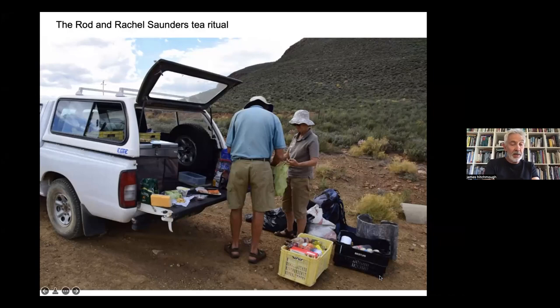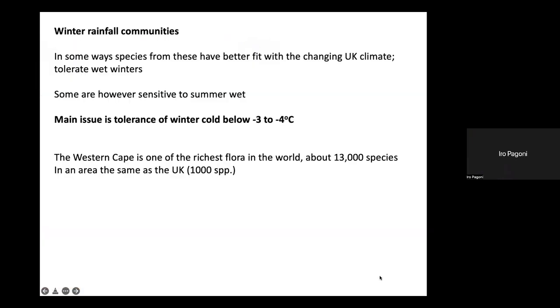No longer with us, and it's only purely chance I wasn't with them. So that was quite a fortuitous thing. So it's very, very sad. But anyway, I'm just really recording my gratitude to them. They had the most extraordinary knowledge of the South African flora. Okay, so what about the winter rainfall community?